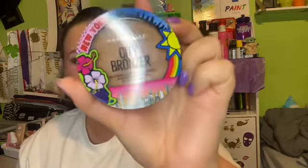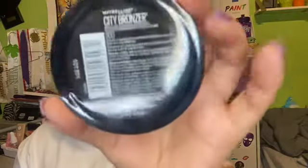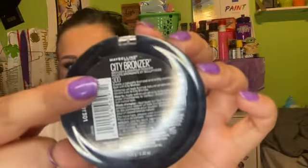The packaging, when I saw it at Big Lots, just drew me in. I'm like, ooh, it's giving tropical, it's giving beach. And I liked it. This is their city bronzer in the shade 300. Do we have an actual name, or is it just 300? I think it's just 300. You see, right there, this is 300. I think that's the actual name here. It's kind of light. It's a bit shimmery. It's okay. It's not great. It's not fantastic. I'm not going to get rid of it. I am going to keep it because I'm obsessed with bronzers.